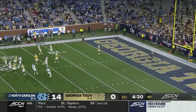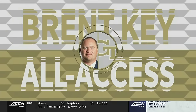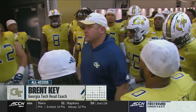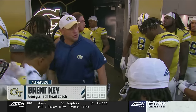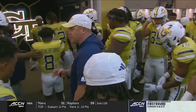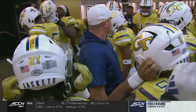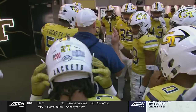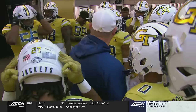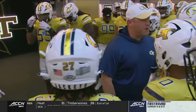Pre-game, here's Brent Key with a message to his team. What's up, guys? Hey, simple tonight. Simple. Just do your job. Do your job. From the start to the finish, 4 quarters, 60 minutes, do your damn job. Do it as hard as you can. Do it as fast as you can. Offense. Control the line of scrimmage. Don't wait for a knockout punch.